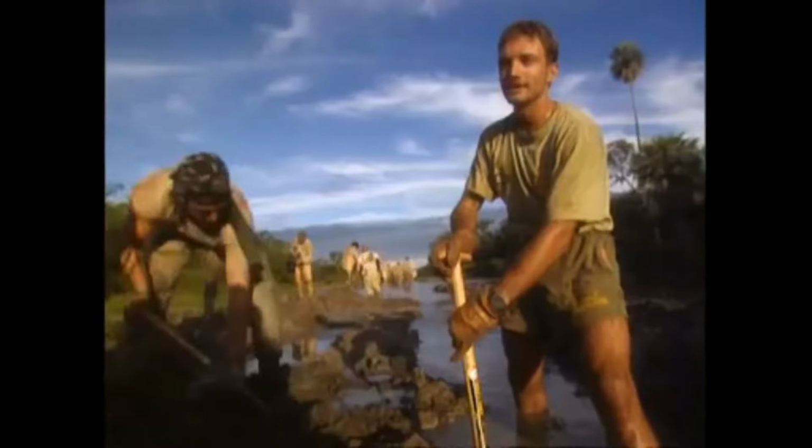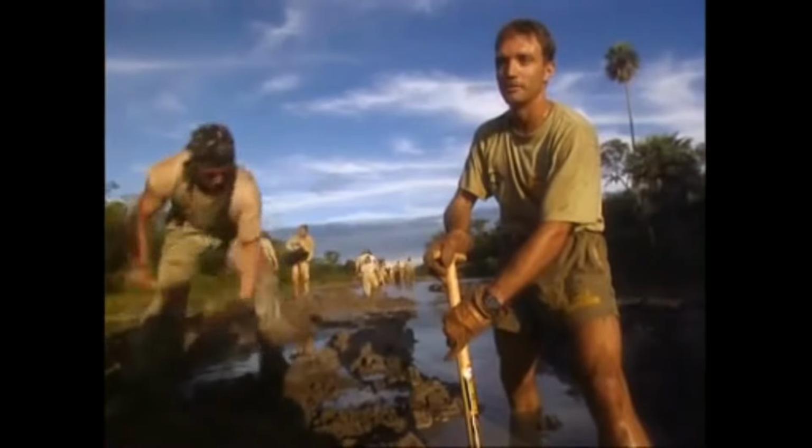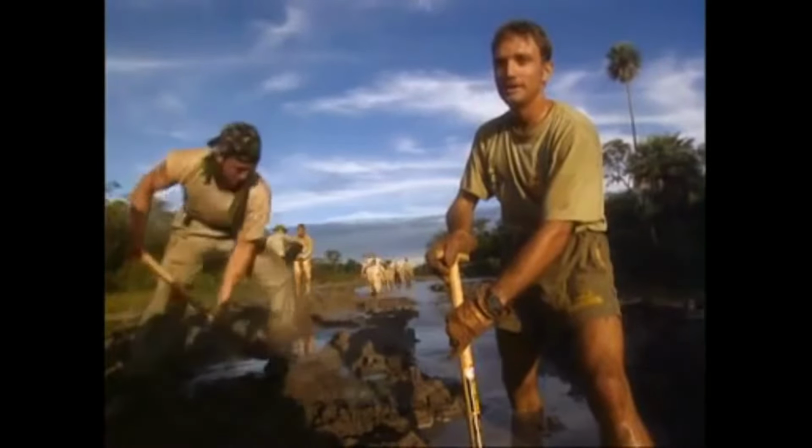The spirit is very good. The guys are ready. They're working hard, digging hard. As you can see, they've already done a lot of work digging and preparing the road. And the guys are enjoying it thoroughly.